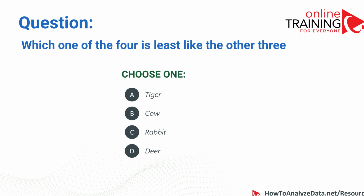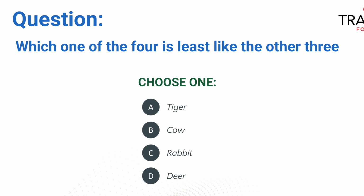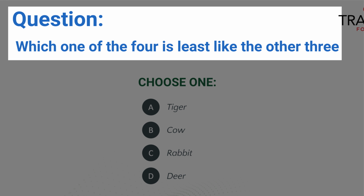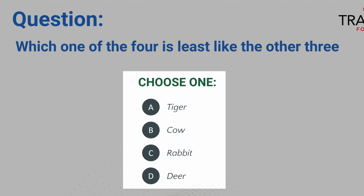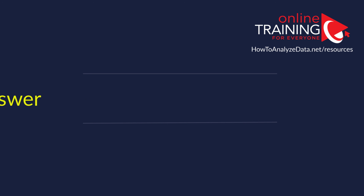Let's look at another tricky question. Which one of the 4 is the least like the other 3? And then we need to choose the correct answer: tiger, cow, rabbit, or deer. Which one do you think is right?